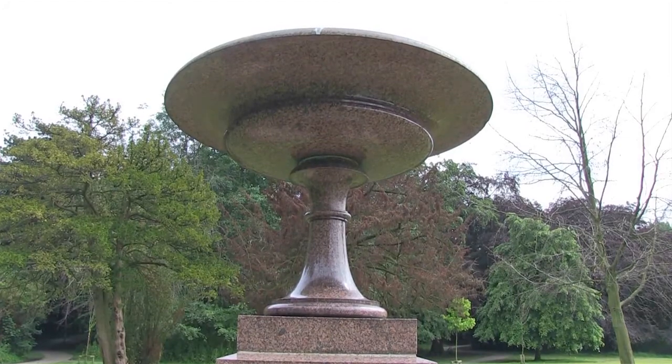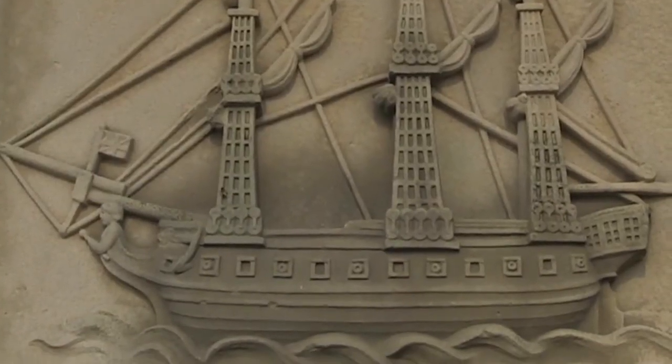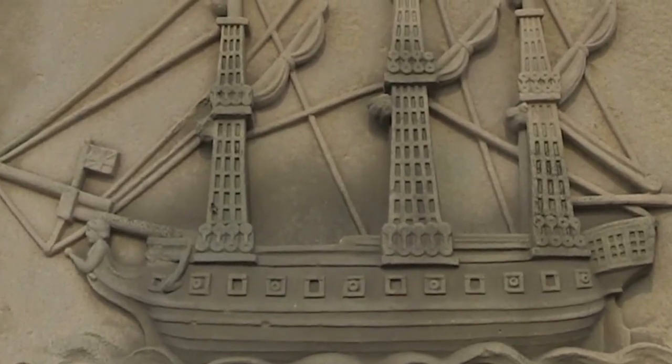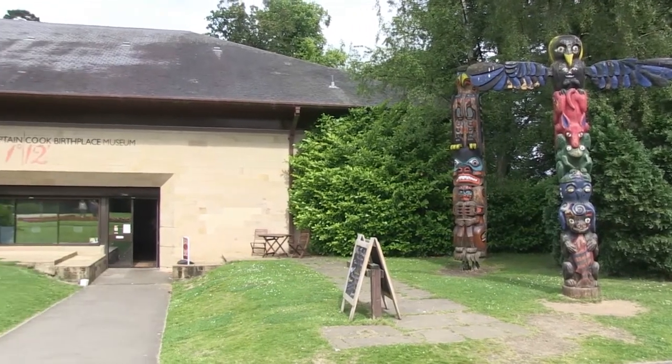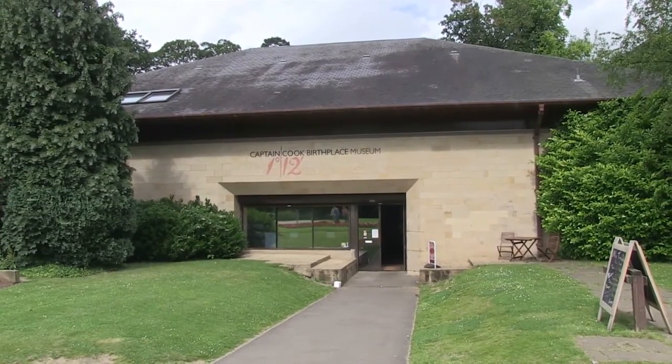This granite vase is the site of the birthplace of Captain James Cook, who is known worldwide as an explorer, navigator, and cartographer. This small monument is sited just a short distance from a museum dedicated to Captain Cook.